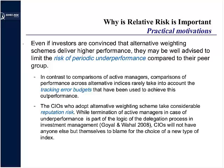It's also important from a very practical perspective. Clearly, when investors choose an alternative weighting scheme, they choose a new type of benchmark. This is a very fundamental decision that typically means a lot of career risk for chief investment officers, for example, or for the investment management team within an institutional investment management organization. And this relative risk will of course lead to questions from stakeholders when there is a period of underperformance with respect to the cap-weighted benchmark. Then this question of having adopted a non-cap-weighted benchmark will obviously be questioned.